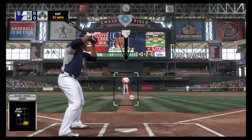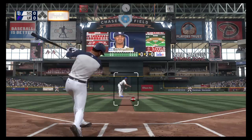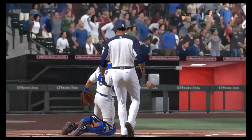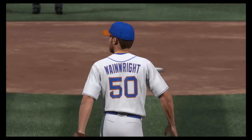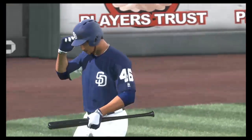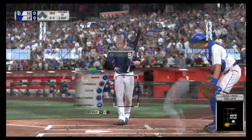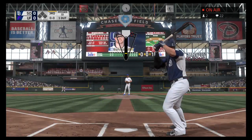Good cut fastball that time, and he's in control now, 0-2. When you find yourself in an 0-2 hole against one of the best hurlers in baseball, you're basically just hoping to make contact. He's so good at putting guys away, though. So it was a swinging strike 3. Ulysses Chassin goes down for the first out here in inning number 3.